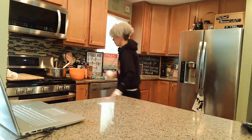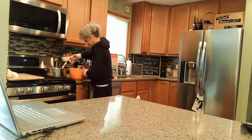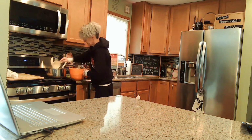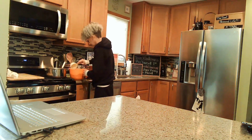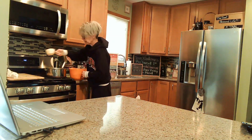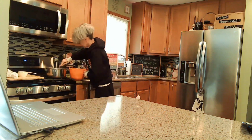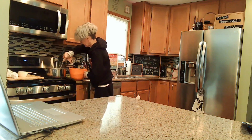I need at least a cup of this in here. And I feel like I usually do a little bit more than what they say. This doesn't seem like enough sauce to me. And I'd rather have it in it than on top of it, making the flour tortillas, if that makes any sense. Oh, there's my sour cream making it thick. That's exactly what it needed. Perfect. Yay! I just needed to add a little more sour cream.